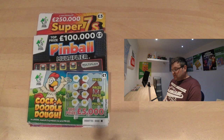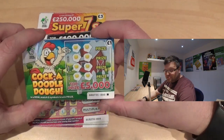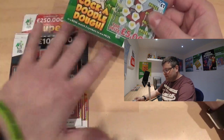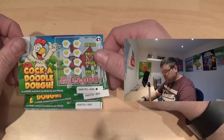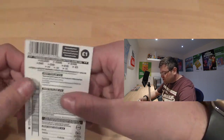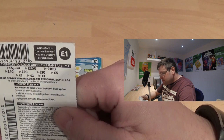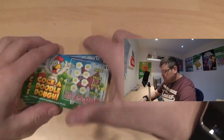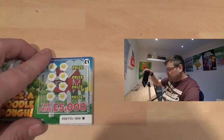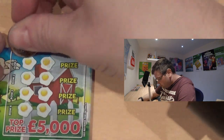Okay, so the first one we've got to do is the Cock-a-Doodle-Doo, and then we'll go to the rest after. So in a row, match two symbols. Pretty self-explanatory. Prizes you can win are £1, £2, £3, £5, £10, £20, £40, £100, £200 and £5,000. Cock-a-Doodle-Doo, here we go. You just got to match two symbols to win the prize.